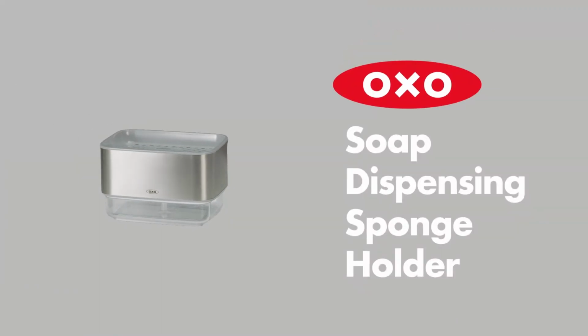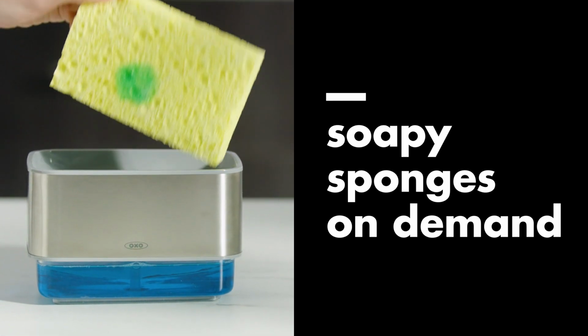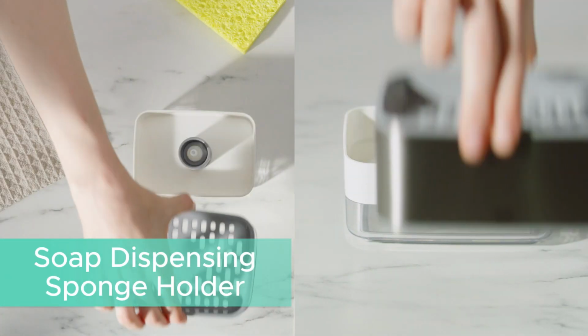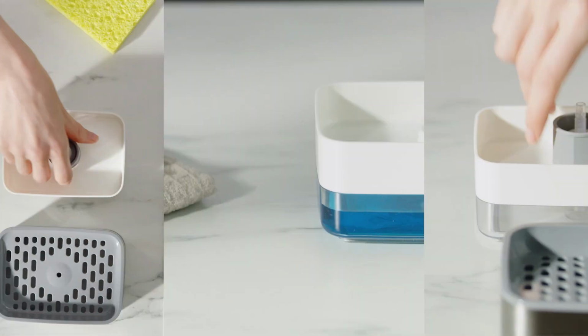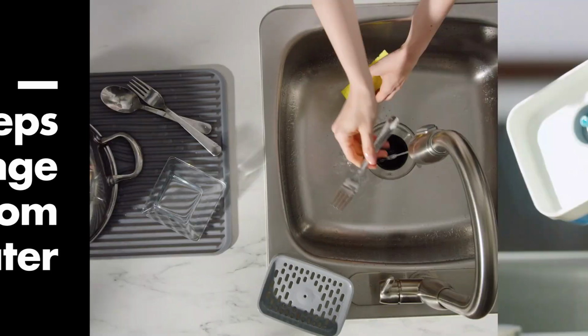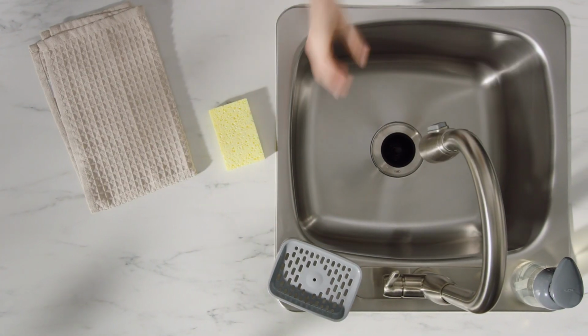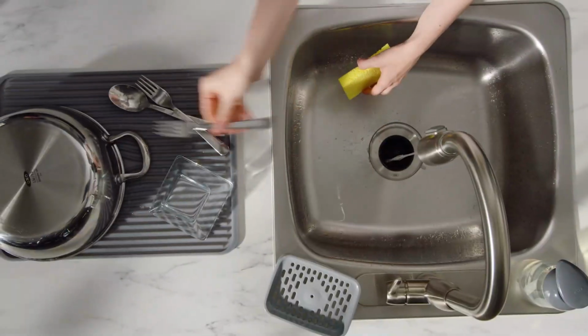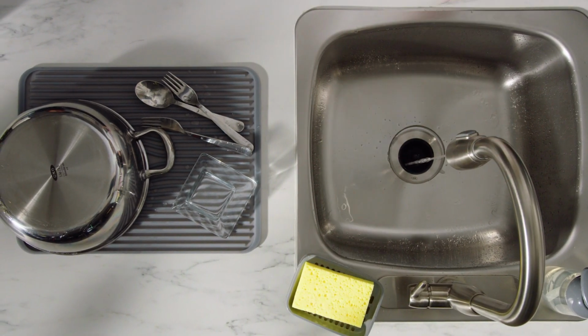Say goodbye to messy countertops. The soap dispensing sponge holder lets you dispense soap with just one hand, making cleanup a breeze. The drip tray keeps sponges elevated for faster drying, while the convenient design eliminates cluttered soap bottles. Plus, it comes apart for an easy, thorough clean. Perfect for keeping your sink area tidy.